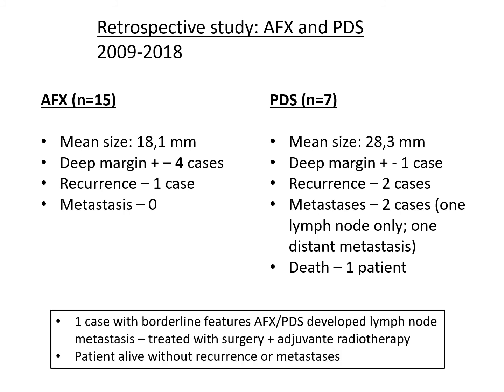Interestingly, there was one of the cases that had borderline features between AFX and PDS, in which in the end we favored PDS. He developed lymph node metastasis, which was treated with surgery and adjuvant radiotherapy, and the patient did not develop further disease. So the patient is still alive without recurrence or metastasis 4 to 5 years after the initial diagnosis. These results are more or less in keeping with what we see in the literature, with pleomorphic dermal sarcoma behaving in a more aggressive way than AFX.